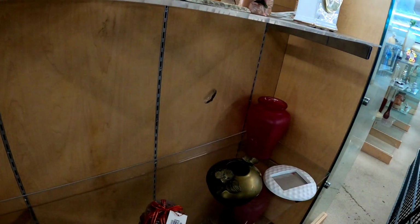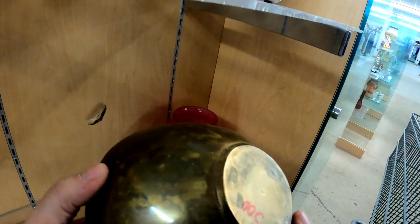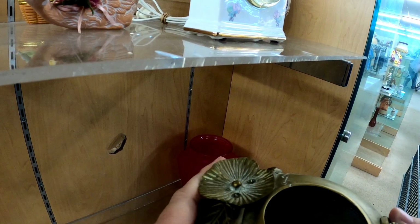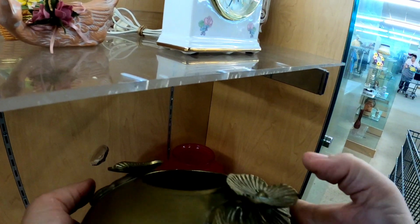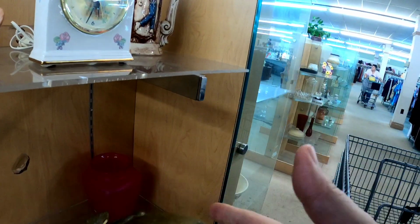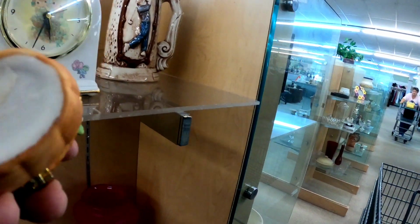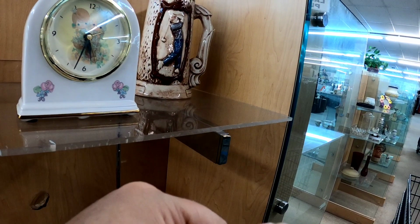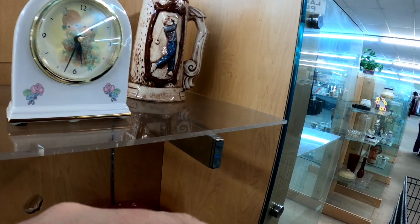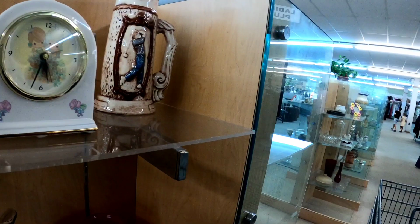This heart dish was really cute, but it wasn't marked and it was $5. So then I saw this brass, and I love brass, but it was $5. And this was my third thrift store of the day. So I definitely was being a little more picky, and I decided to leave the brass there as well. Lots and lots of little trinket boxes. I couldn't get this one open. I tried, and I tried, and I gave up.